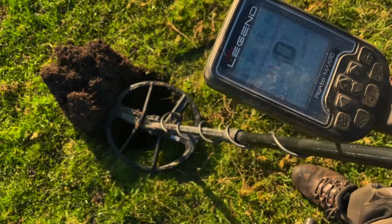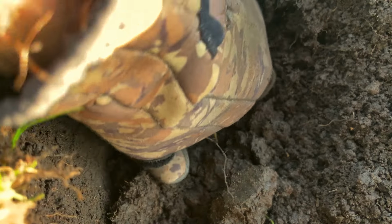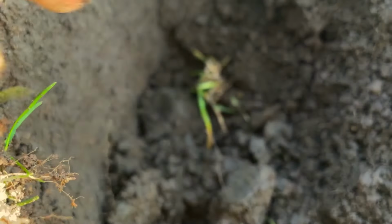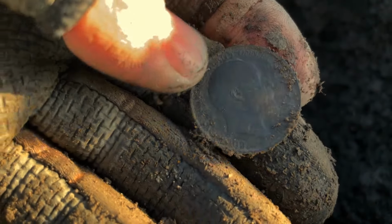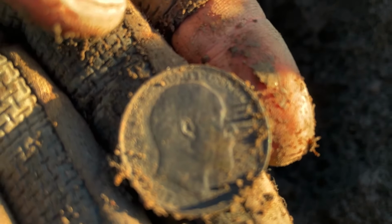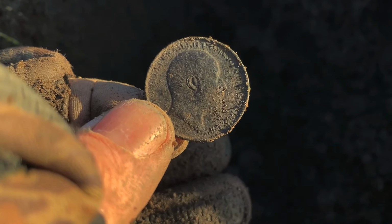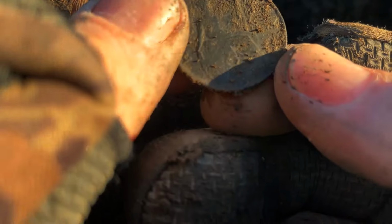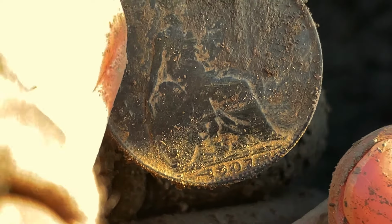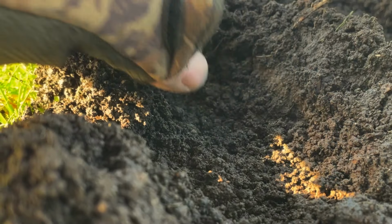I think it's another coin about 8 inches down. Nice and light. It's quite deep, that. It's an Edward the 7th halfpenny. Not a bad coin, that. Early 1900s. 1907. Come up with 47, might be a penny.